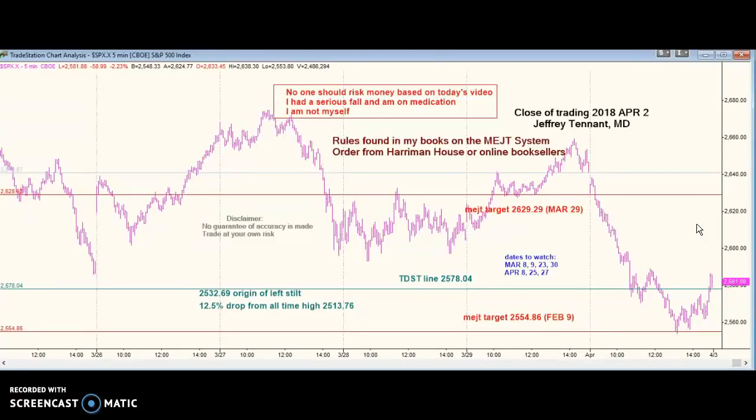Pattern should be one with the early low. Mixed indicators, but if this holds, and it very likely will, this could be the end of the down leg, although I'm not certain. Any recovery here is going to be very strong.